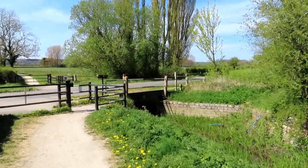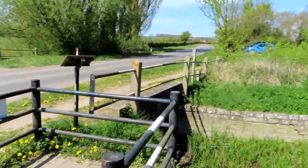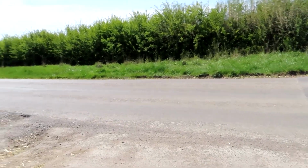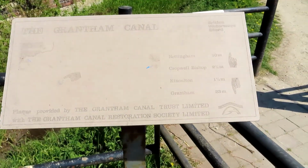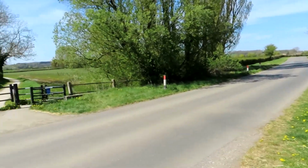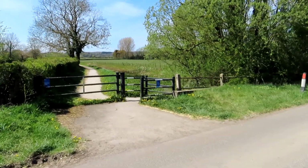So we arrive at another road. There's a little car park either side of the bridge. But no sign of this sign about the First World War.